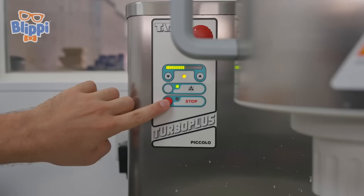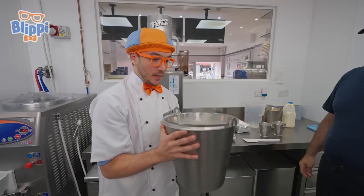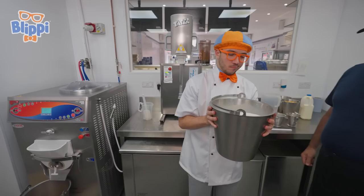Whoa, check it out. Andrea and I made this amazing batch of gelato mix, but Andrea, it's not frozen. It's not frozen. What do we do next? We have to put it in the machine. Whoa, check it out. Here we go.